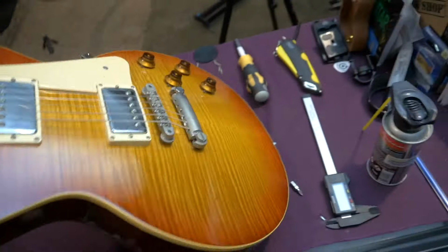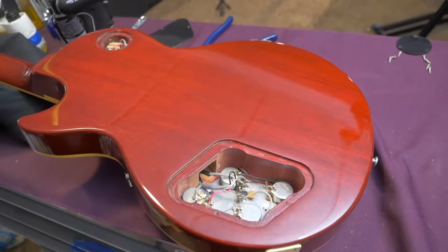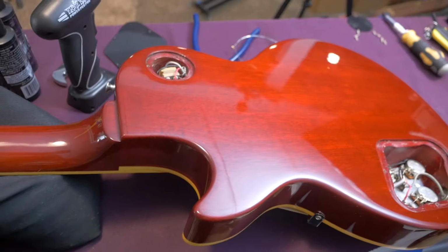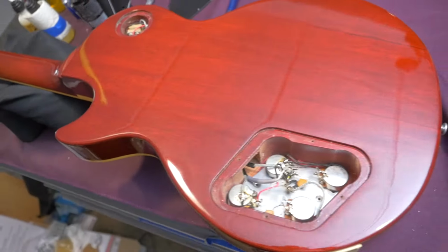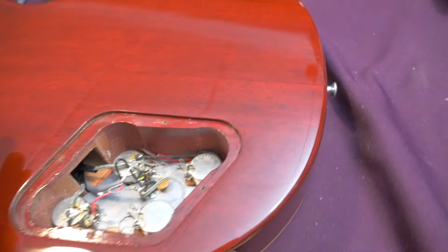But now that we're done with the front and we got nice fresh strings on it, let's check out the back here. So when I first got this, it kind of had a cloudy haze to it, but thankfully that Virtuoso polish brought this thing back to a nice shine. You get a little bit of dancing figuring within this, and some nice dark streaks within the wood. That's very nice looking, I think.